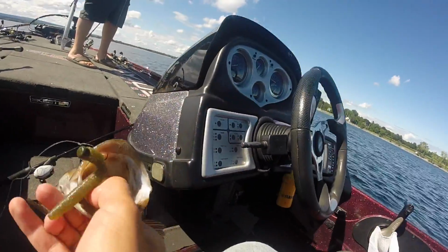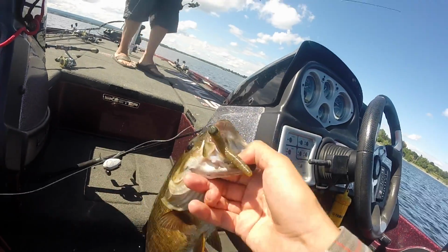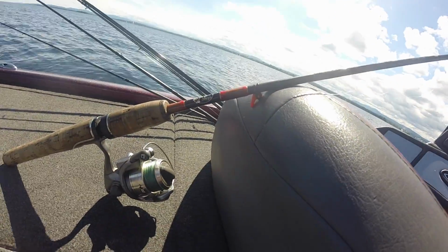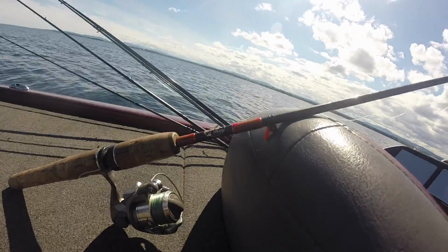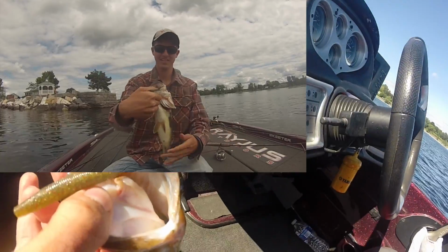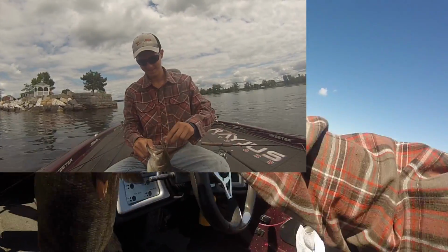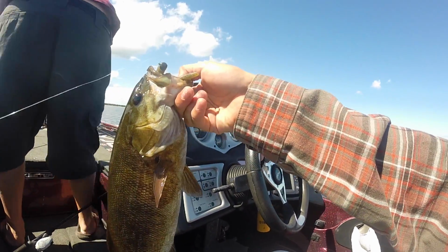Alright, back to throwing one of my new favorite things to throw, the Ned rig. Yep, got it from Tom along with the rod and reel. I kept breaking my spinning reels this week. I broke two rods actually. Tom gave me this rod for free, along with a couple Ned rigs, and I thought I'd try them out today, and they've just been killer for largemouth and smallmouth. If I'm fishing for smallies tomorrow, I'm definitely throwing these.